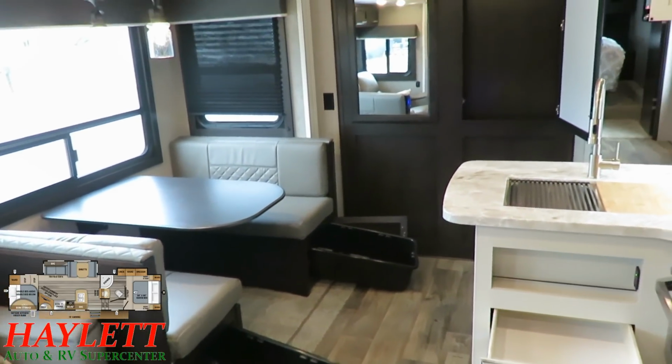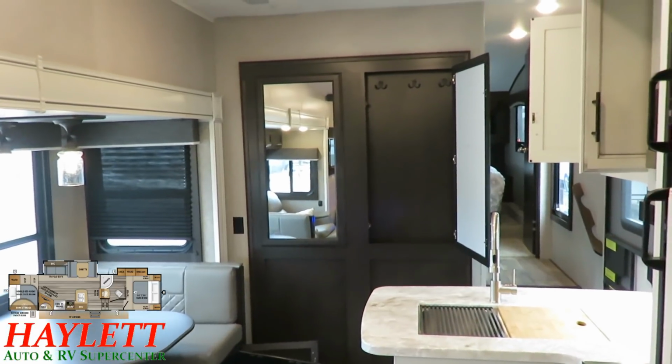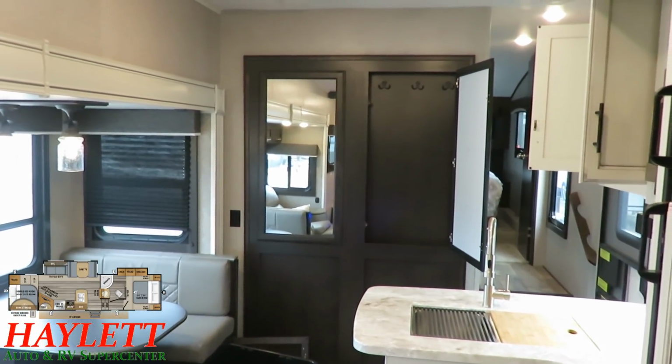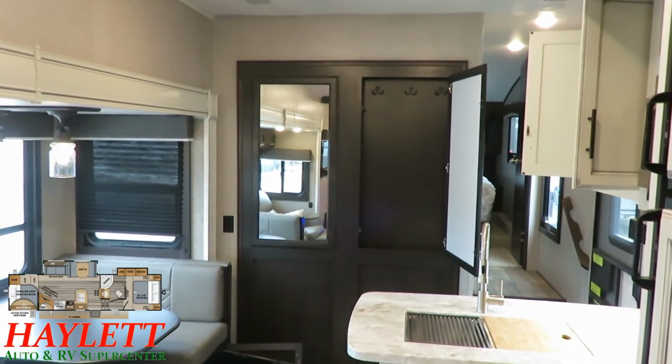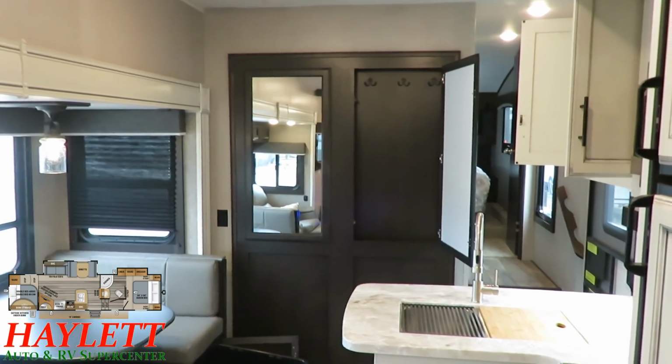Plus up here, you have that hanging coat cabinet, so that right when you walk in the door, you do have a place for jackets, although those are both fully mirrored like the one on the left. The one on the left is not open, it's just there for visual aesthetics and it helps make the RV look and feel bigger.